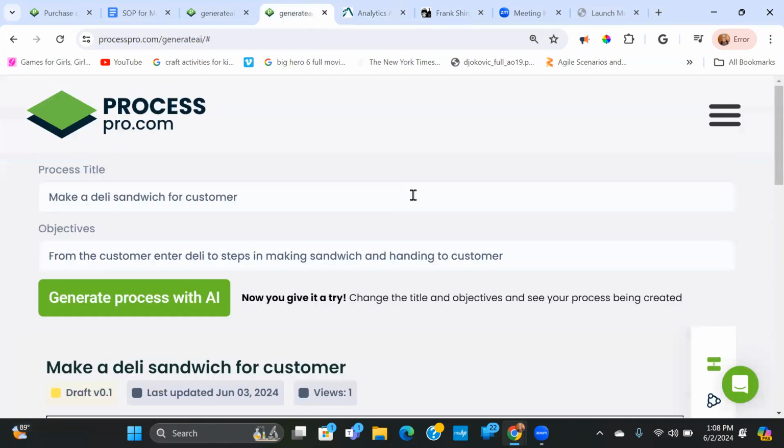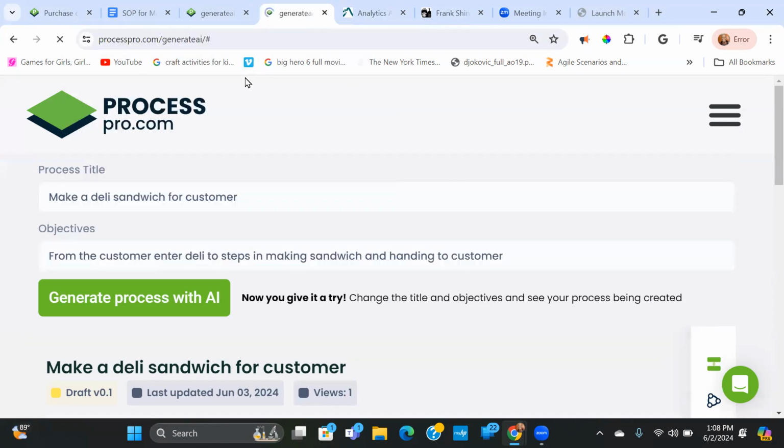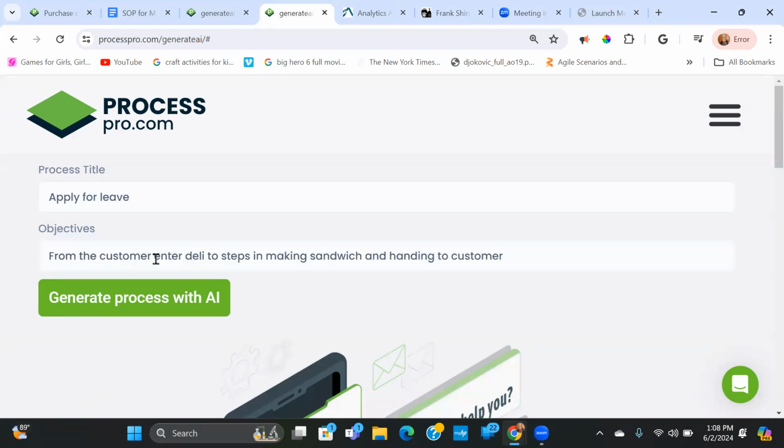For example, here we can do a quick example where we look at this particular generative AI, which is OpenAI, ChatGPT, that's been integrated with ProcessPro. And so we want to look at a process, and we want this process to get mapped from the point that the customer enters the deli right to the point that they're handed over their sandwich. And so this process title might be, making deli sandwich for customer. Okay, and I guess we should use a G there.